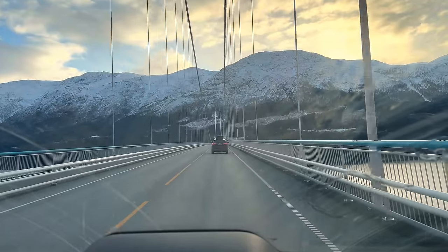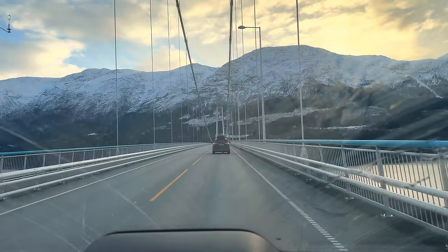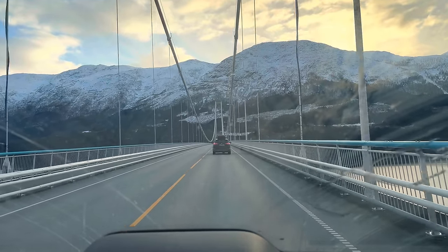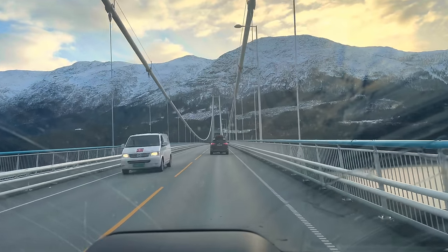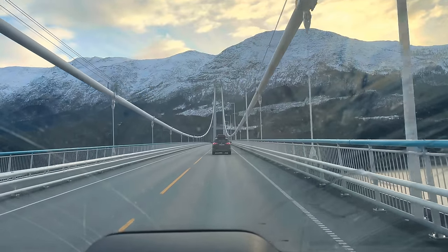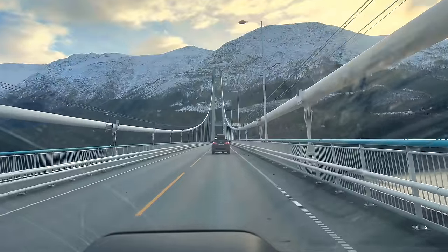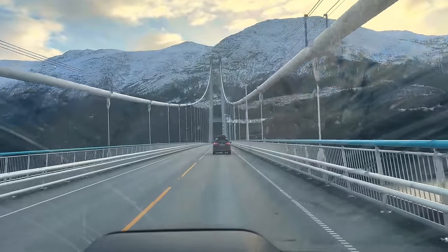Oh wow, some beautiful views over here. With the sun. It's still 11 in the morning, so we are still getting a little bit of color on the sky, which is awesome. And it's nice to drive now because it gets dark so early. So now we get the maximum daylight because we drove when the sun was getting up.